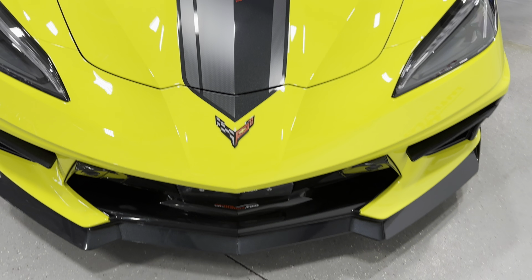And then we have the 8-way power seats. So you got power bolster and lumbar. Now let's scan the seat here. You can see the black seat with that yellow stitching. Seat looks great. These are the GT2 seats. You can see it has the exposed carbon fiber. The whole back is actually carbon fiber. We got the Corvette flags right in the headrest there, and we got the seatbelt straps right here.